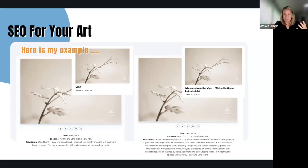So this is to inspire you and to get you started in that creative flow. So I put the challenge to myself, right? So here's one of the images I took back in 2013. I called it the vine. I love this image. I don't know what it is. It's just very, very simple, but I love this image.